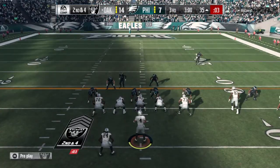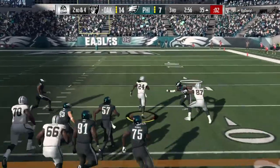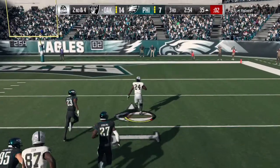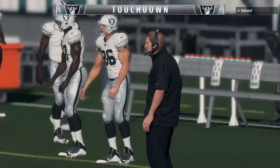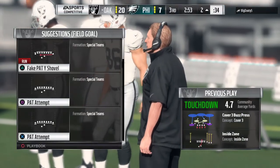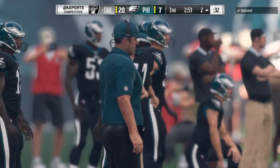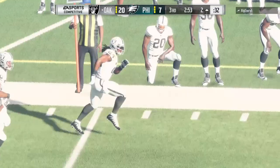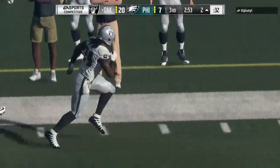The play clock's running down. They'll run it now out of the gun. Finding room to the 20. And all the way in. Touchdown, Oakland. Marshawn Lynch, 35 yards. And the Raiders add on to their lead. Still plenty of time left in the game, but now starting to pull away a little bit. Get some breathing room with that one.